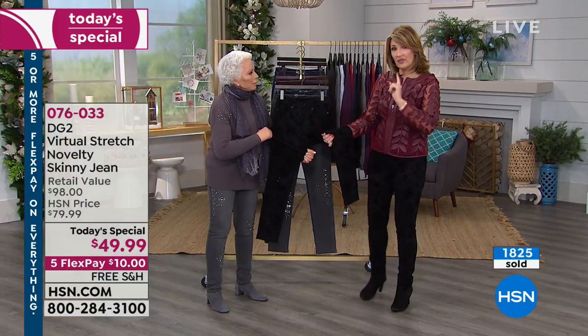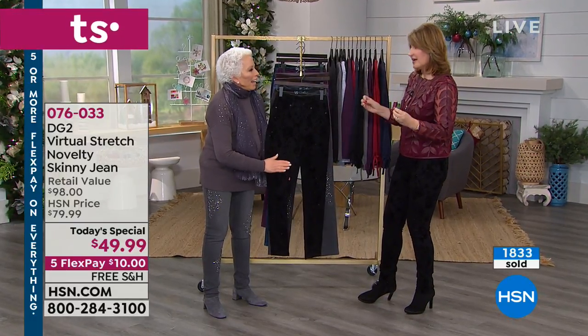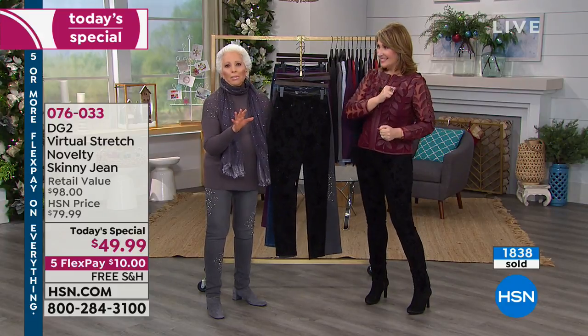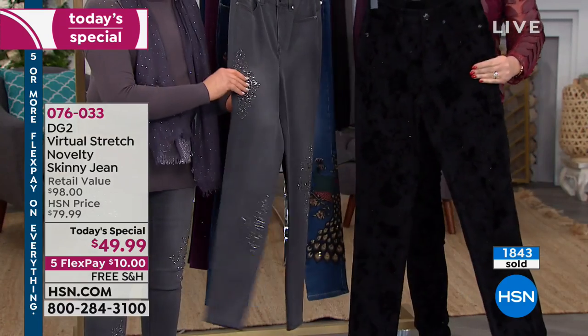I can't believe these are under $50. We are never under $50 for these specialty jeans like this. I can't believe you get them home for under $10. Exactly. That's what I love. $10 on your credit card. Yeah. So that's the black. I recommend these gray ones. The black is absolutely gorgeous.